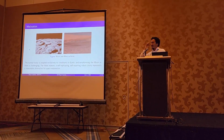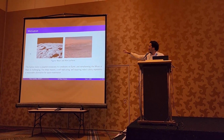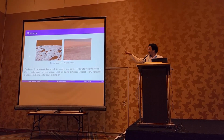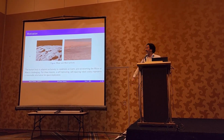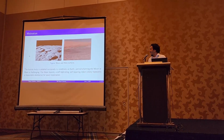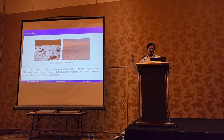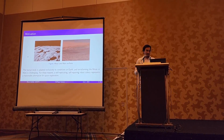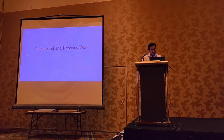So we can think even a bit further in the sense of the space explorations. Here's a picture of the surface of the moon and the surface of Mars. Here there are extreme scenarios where actually humans can only survive a few seconds without the correct equipment. And we believe that one of the only candidates who can actually colonize places is actually a community of robots with these characteristics, this kind of autonomy, self-repair, self-replicating qualities.